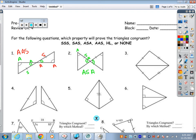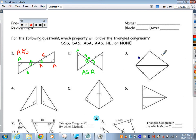Let's look at the next one. This is a side. This is a side. Remember, when two triangles share a side, automatically put your tick marks in there. That is also a side. Same pattern over here. This side is congruent to this side. This side is congruent to this side. And this side is congruent to this side using the reflexive property. Therefore, these two triangles are congruent by side, side, side.